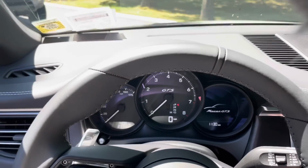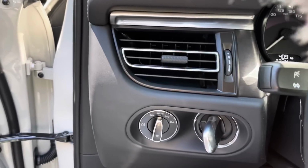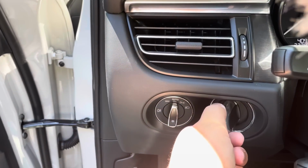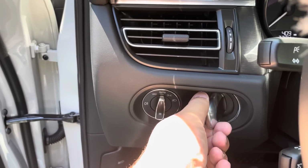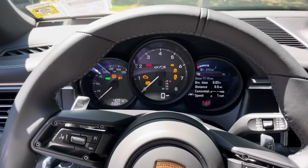To start the car, as many of you know, on the Porsches, it's actually on the left-hand side. So what Porsche did with this vehicle was there's no push to start. So this is a fixed fob that is non-removable. So that's pretty much how you start the car. I'll fire up the auxiliary so we can see the screens and get some AC because it is a hot one out here today.